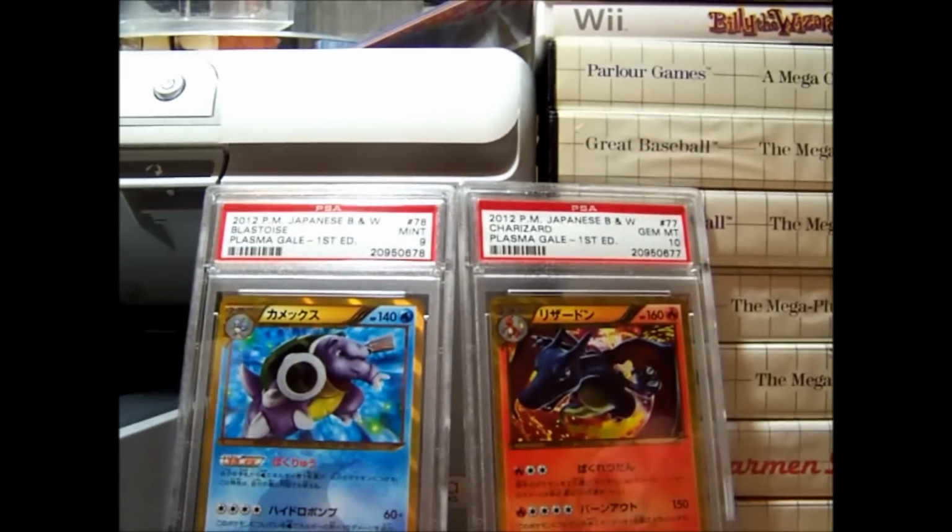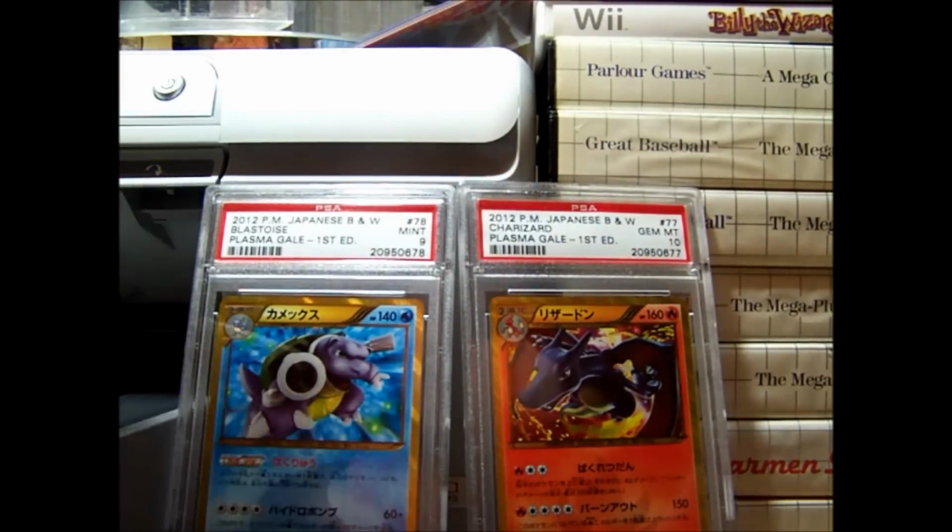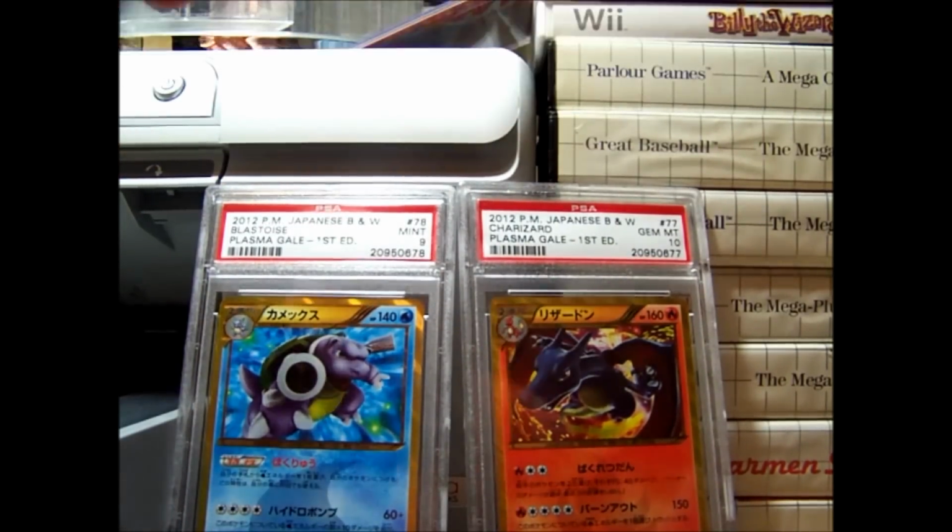But yeah, I think mine has a mint 9 on it that I sent in the last order. But other than that, yeah, I really can't tell. So sorry. There might be a little bit of dirt on it. If there's dirt on a card, it gets dropped a grade too, actually.